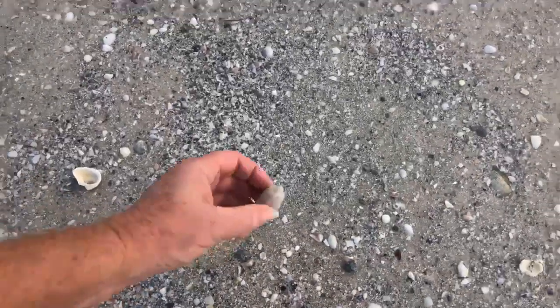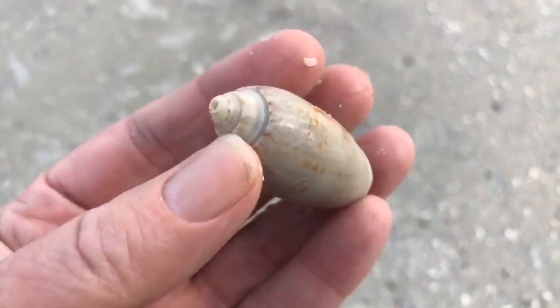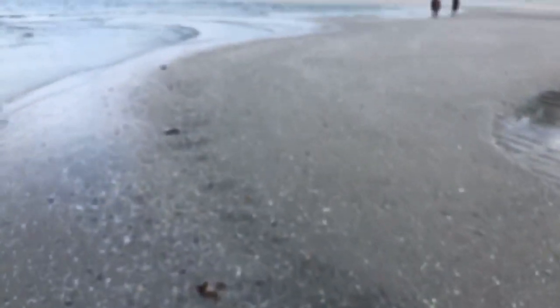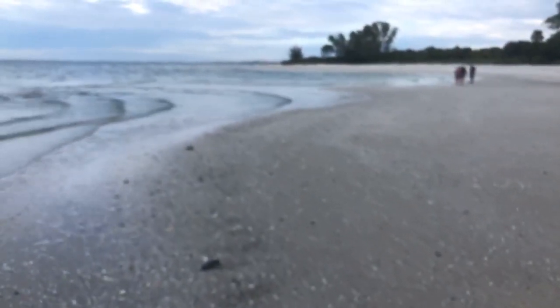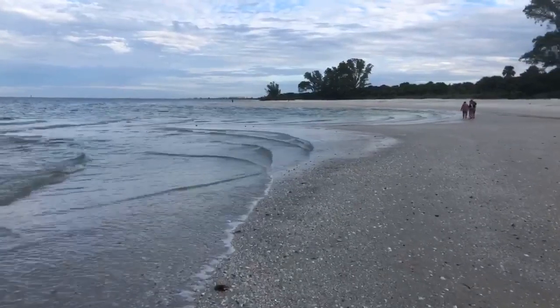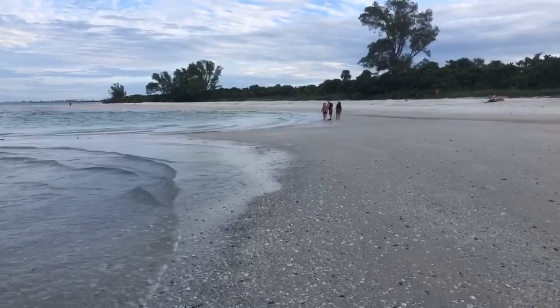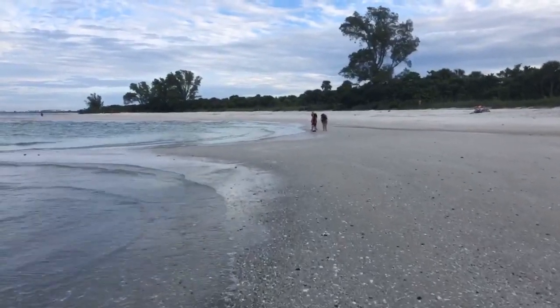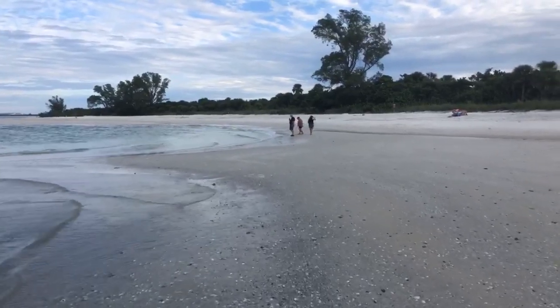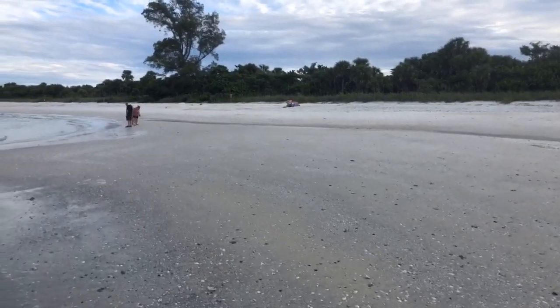There's a nice little olive shell. Excuse me. No, not red tide. Just a little cough there. Another nice little olive shell. Oh, no, it's broken.